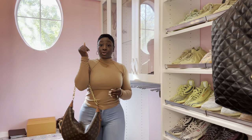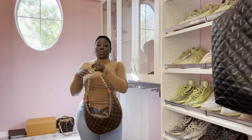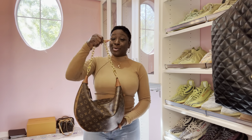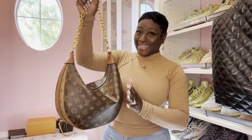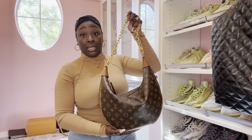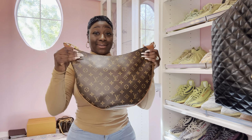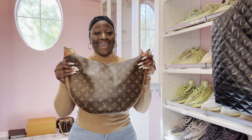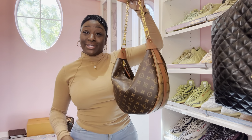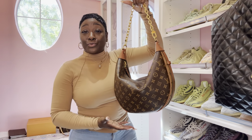You can carry it in the forearm or as a tote. I remember in July when I got this handbag, I did the first unboxing. I had to go back and watch, and I was like, the shape. The shape was like this when I took it out of the box. I was like, I don't know. Honestly, guys, when you fill it up, this is the beautiful shape.